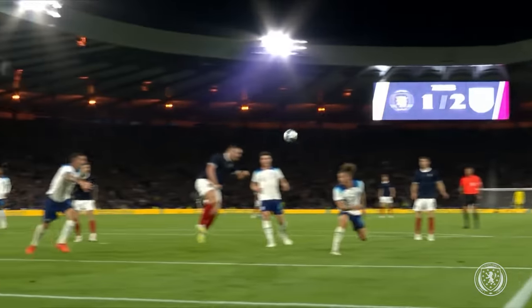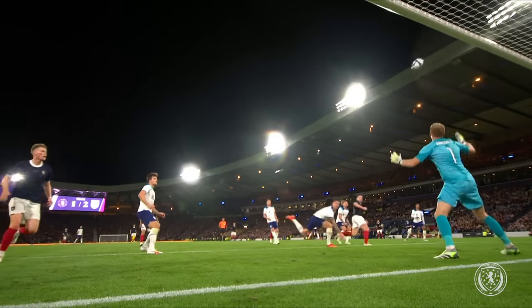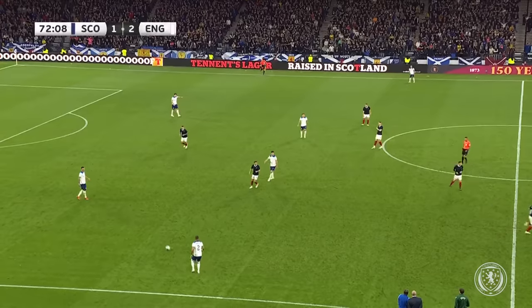He gets in front of Dunk. You're right, spot on. He's got to get a head on it and hit the target. Comes off John McGinn's shoulder. No danger for the goalkeeper, but miles better from Scotland. Miles better.